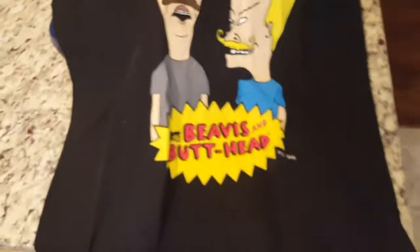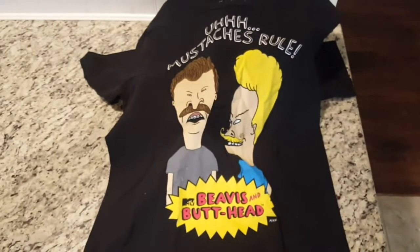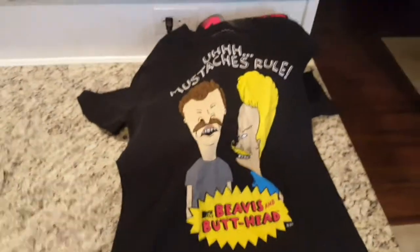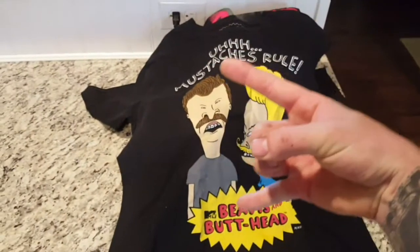If you guessed a vintage Beavis and Butthead shirt that says, mustaches rule, then you get a ranch in Texas, because that's what I bought. I'm a huge Beavis and Butthead fan, and I collect some Beavis and Butthead stuff as well. I saw this shirt and I had to get it because I too think that mustaches rule. Hopefully that's a good shot of my mustache. But yeah, it was only $8.50. Well, it was an auction, and the opening bid was $8.50, so I think I bid $8.75, and I won it. I was the only one that bid on it. So yeah, that's the freaking gnarliest shirt ever made.